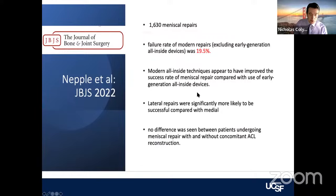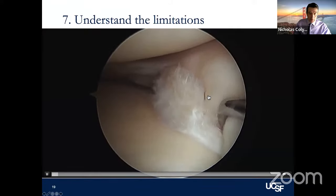Unfortunately, 10 years later, looked at this again, and under 20, and maybe for the newer devices and the newer techniques, that's less. But that's the reality we deal with in meniscus repair. You have to understand the limitations too.